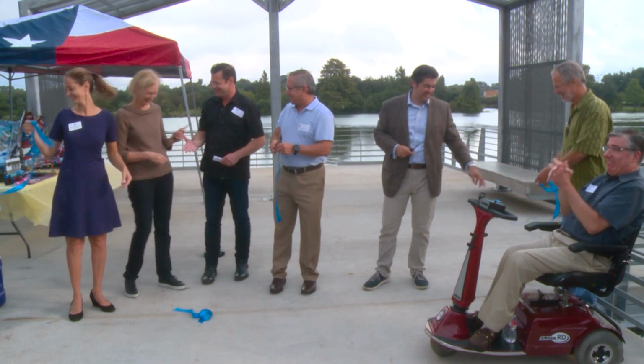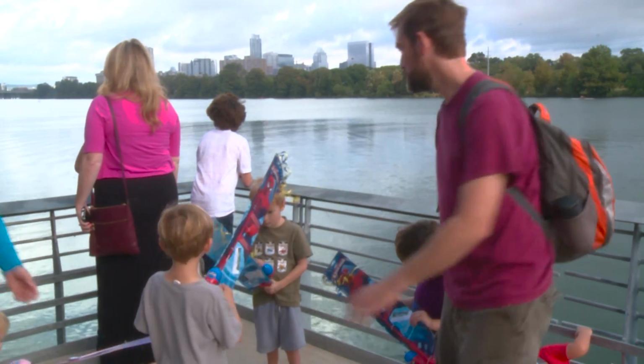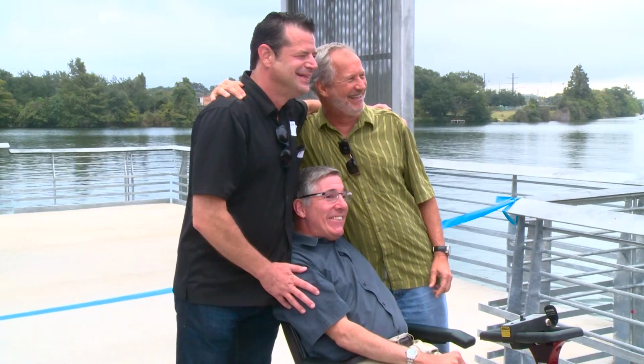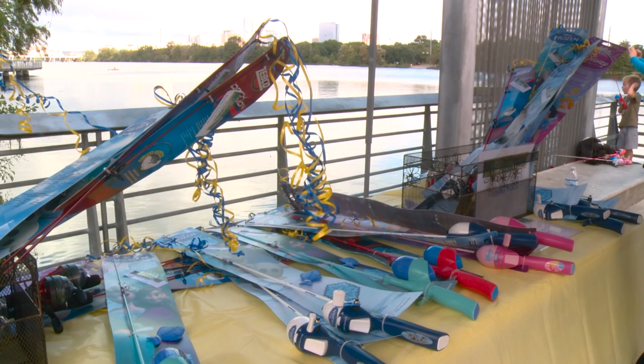The Core Health Foundation spearheaded the development of this project, gathering funding from donors in the city of Austin. The vision, initially developed by Eric Mikowski, was spurred by his love of fishing and desire to create more recreational options in Austin for those with disabilities. To kick off the opening, organizers provided fishing rods to attendees.